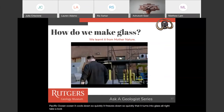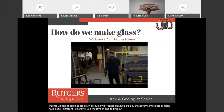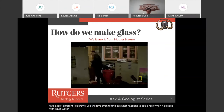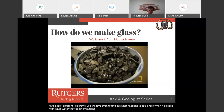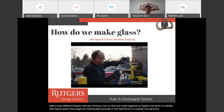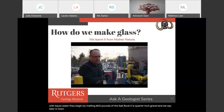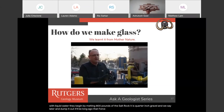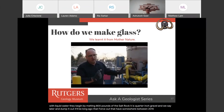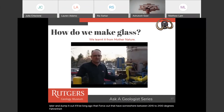Today, Jeff and Robert will use the lava oven to find out what happens to liquid rock when it collides with liquid water. They begin by melting 800 pounds of basalt rock. It starts out as quarter inch gravel, and when we see it later and dump it out, it'll be lava that pours out at somewhere between 2050 to 2100 degrees Fahrenheit, just as it does in nature.